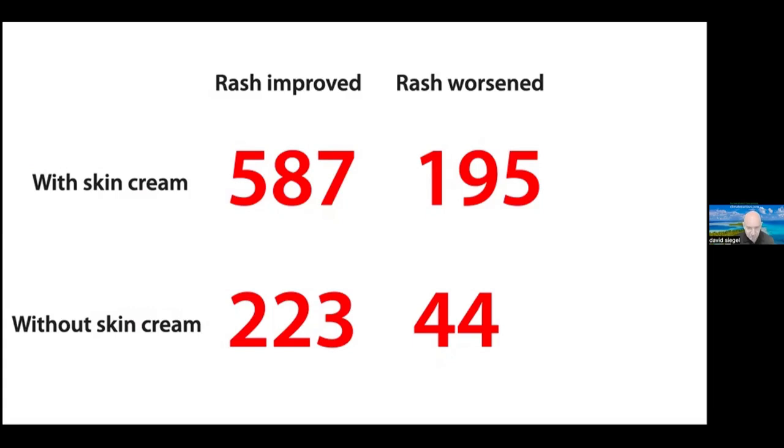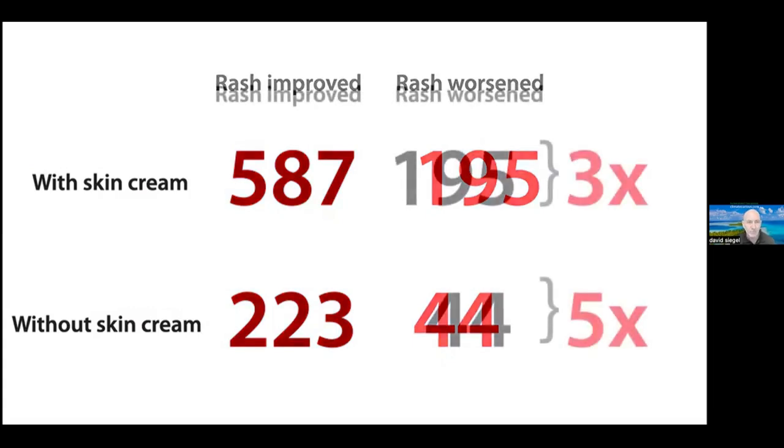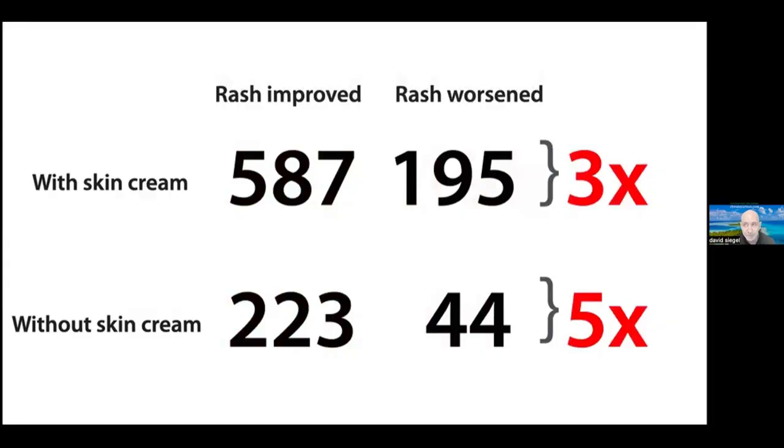All right. So now let's find out what's going on here. Keep in mind the numbers are just made up. Most people just look at which numbers are larger, but you have to look at the ratios. Doing the math, you can see that without the skin cream, 5 times more people got better than got worse. And with the cream, only 3 times more people improved. So without the cream was better than with the cream. And this is the difference between System 1 and System 2 thinking. System 2 takes a bit more time and effort and is often the opposite of your initial reaction.